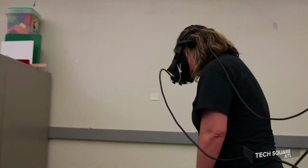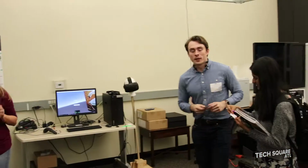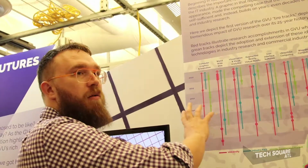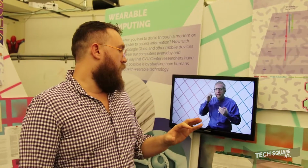GVU has been very helpful not only to the projects that say GVU stamped on them, but also to other projects across campus. Many of the ubiquitous computing projects that you see around campus, GVU has its fingers in a lot of those, because it gives out seed grants that help start projects that maybe wouldn't have the funding to get off the ground, and then people see it's a good idea, and then people are able to find funding in other places because GVU gave them that initial seed grant.